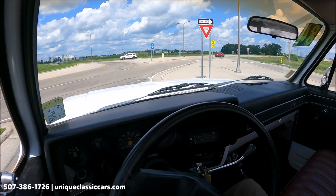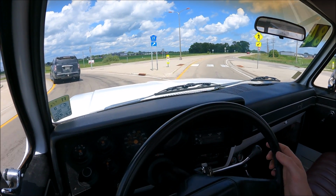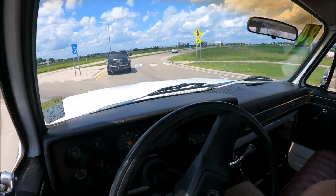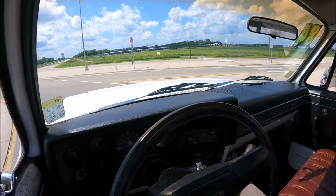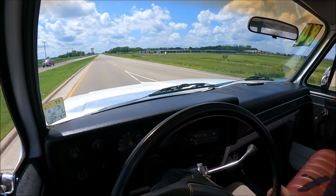Nice idle from this truck. A little bit of a rumble. The brakes feel good, smooth braking, and doesn't pull to either side. Cornering is easy with power steering, and it doesn't lean very much. Feels good in the corner.